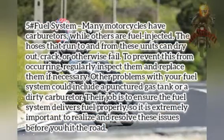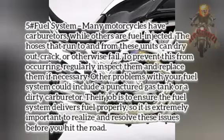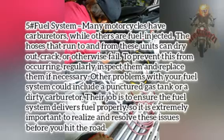Other problems with your fuel system could include a punctured gas tank or a dirty carburetor. Their job is to ensure the fuel system delivers fuel properly, so it is extremely important to realize and resolve these issues before you hit the road.